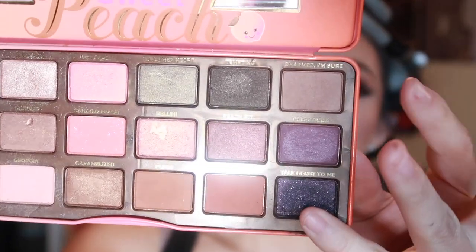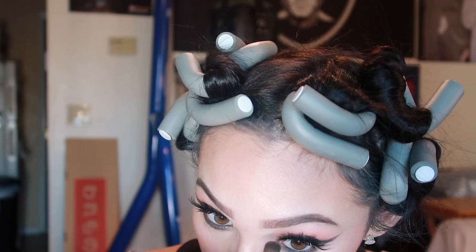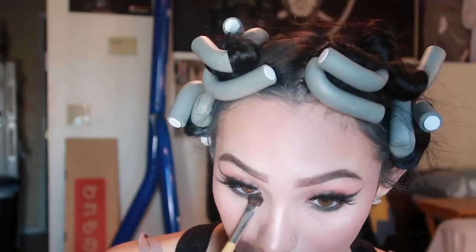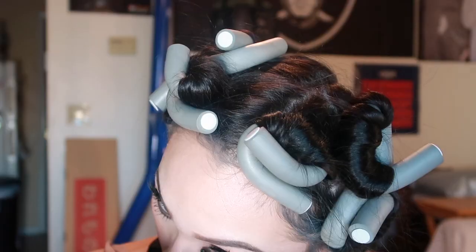All right guys, so now that I have my lashes on, I'm gonna take the shade right here and right here, mix them together and put that on my lower lash line. I also forgot to mention I used the bottom shade right here to help deepen up my liner because I didn't have a black, so I didn't know what else to use. And then just for some bottom mascara, gonna go back in with my Maybelline.